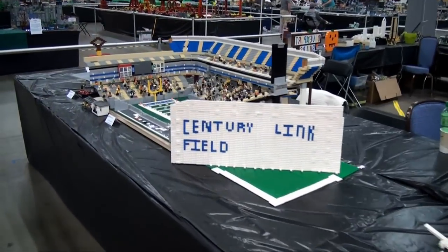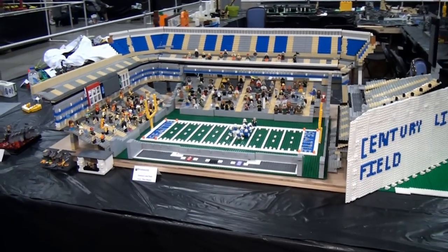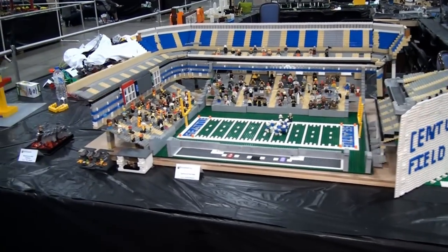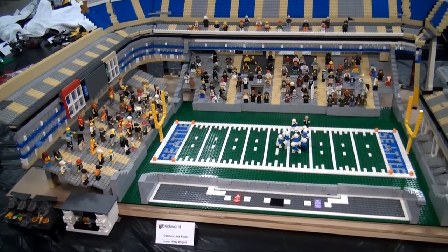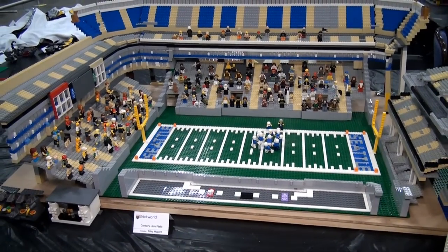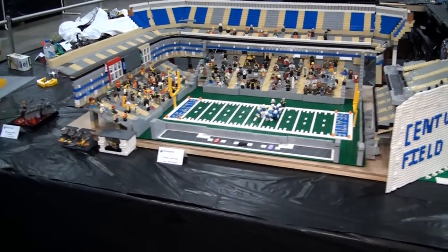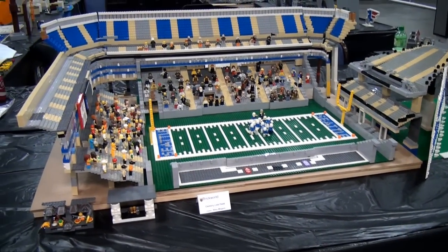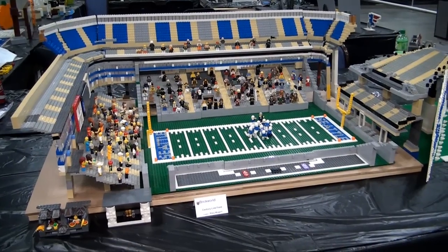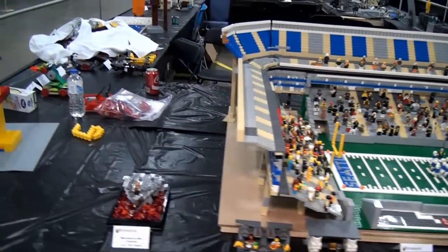This is just a nice little sports stadium. Obviously it's something that maybe wasn't built by a grown adult with a massive collection, but it really represents a valiant effort by what appears to be a younger fan of LEGO. Yeah, this was quite a young fan that we actually talked to earlier, had the chance to interview him, and he did a great job with this. This is actually the Seattle Seahawks CenturyLink Field Stadium, so great job there.